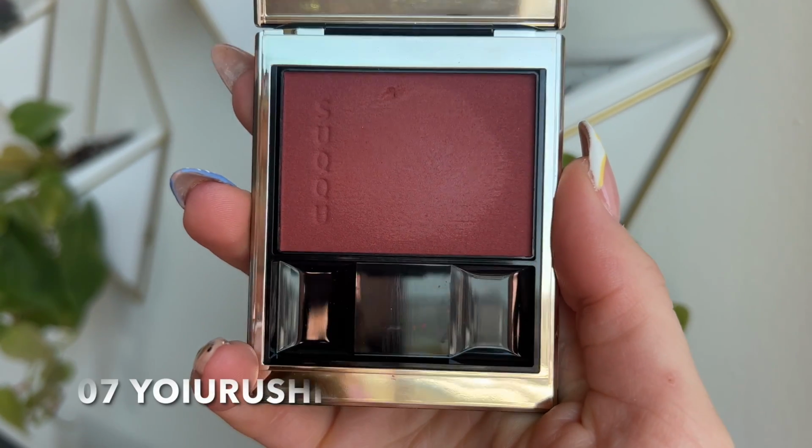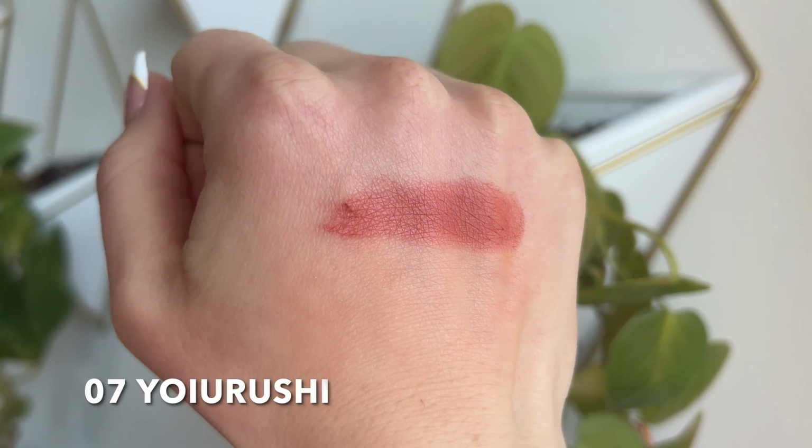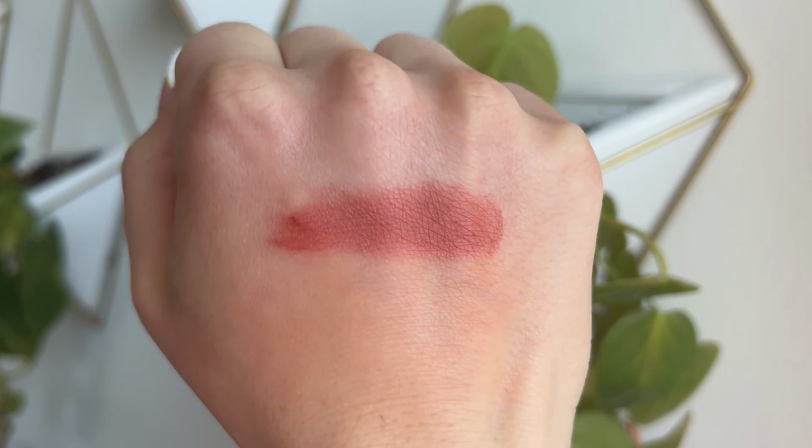The colors that I wanted to show you today are number 7 Yoiurushi. As you can see, I really like terracotta blushes. This is actually really similar to Paradise Venus from Pat McGrath. I believe it's just a little bit more red, but I still really like this tone. Again, I can't get enough of my terracotta blushes.